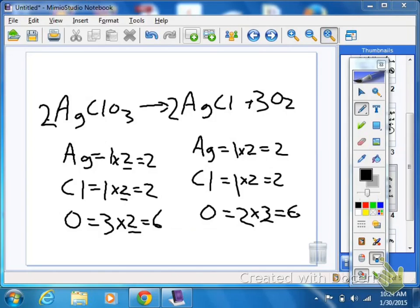Alright, but then how'd you get 2 on the other side? Here? Yeah. Because over here I had 2 of each, and here I just had 1 of each, I needed to make sure that I showed I had 2 of each one of those. So because I have 2 out in front, my oxygen's balanced, that changed my silver and chlorine to be 2 on the left side, and I only had 1 of each on the right side to begin with. So I have to put a number in front of that to get 2 of each. So I put 2 multiplied by 2.